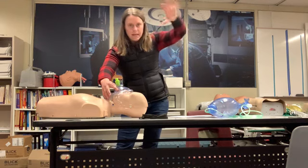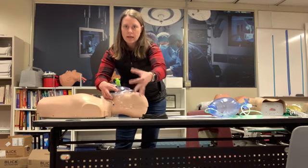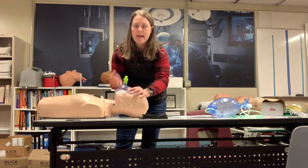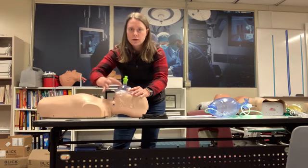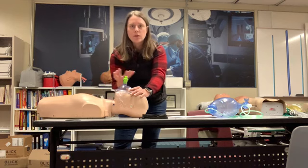And then with my hand on this side, I'm going to do a head tilt chin lift. So I'm going to hold this side down. I like to use a C clamp and press and hold and tilt that head. That's going to open up your patient's airway. And then again, fingers always stay on hard plastic. When you move to that softer plastic, I find I don't get as good of a seal.